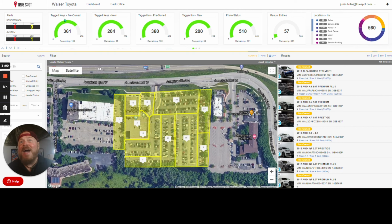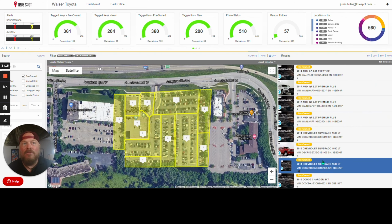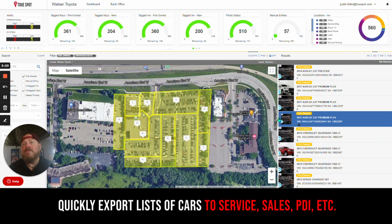So the first one you see here is tagged keys. So this is pre-owned keys, right? So I've got 361 tagged out of 469, meaning that I have 108 left that haven't been tagged, which I can see. And the reason I can see that is because it is using DMS to do so. So I could click on that, and then it'll actually bring me up the list of the vehicles that haven't been tagged yet. So it makes it real easy to start understanding what's been tagged, what hasn't, and hey, let's talk about why these haven't been. And I can even export this list. So if I want to export lists and hand them off to people or ask about them, I absolutely can.